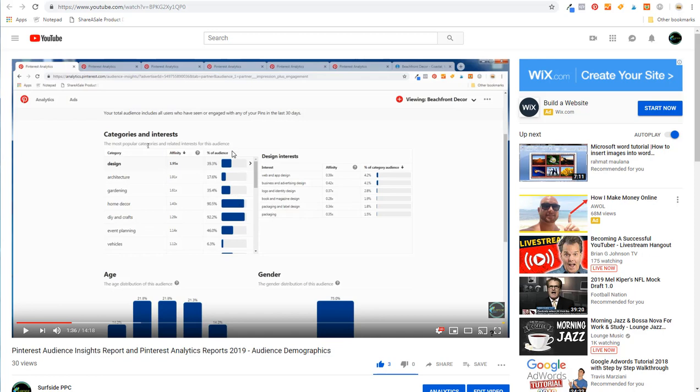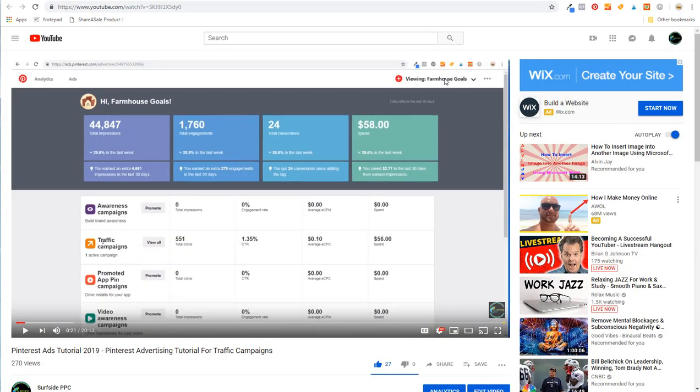In addition to audience insights is Pinterest ads. So you can run a variety of Pinterest ads. They have awareness campaigns, traffic campaigns, promoted app pin campaigns, and video awareness campaigns. Now, my favorite thing about Pinterest ads is after you promote a Pinterest pin, you're going to continue to get more organic activity from it.